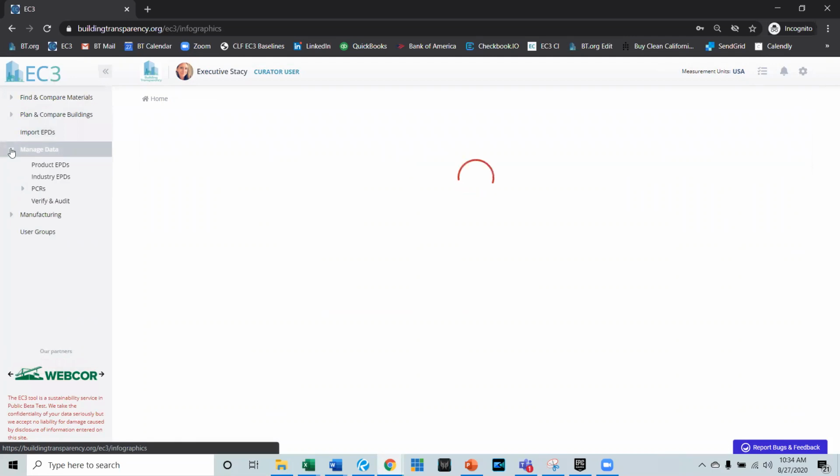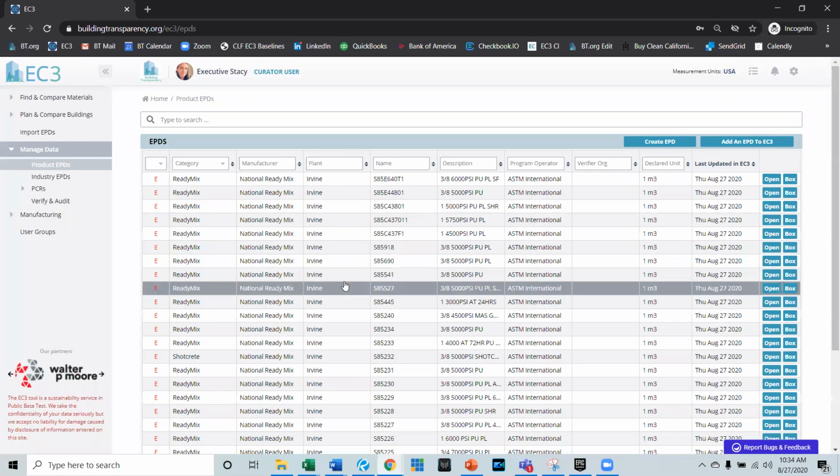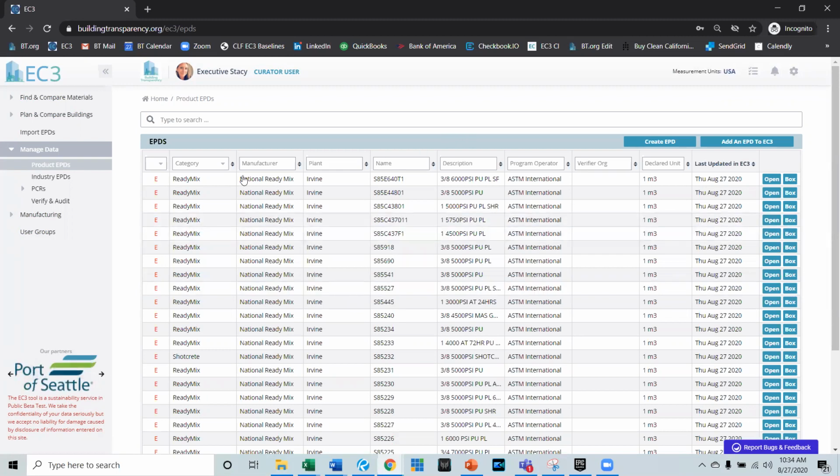There's a manage data tab too, where you can, without doing the find and compare materials function, just look at all of the EPDs in the database. We have manufacturer partners that are now managing their own data and able to go in and ensure that the product descriptions and plant locations and things are correct. So they'll use this quite often to search and sort for their own EPDs.